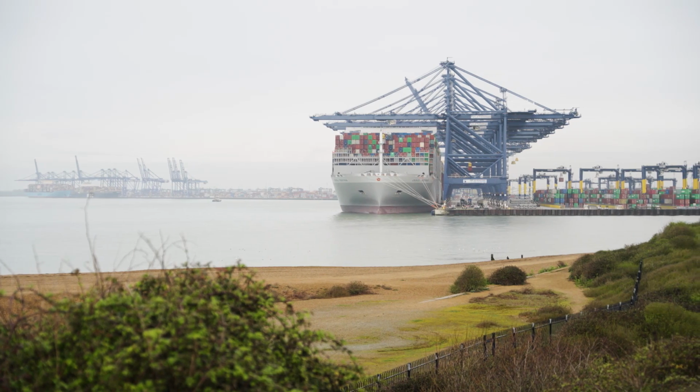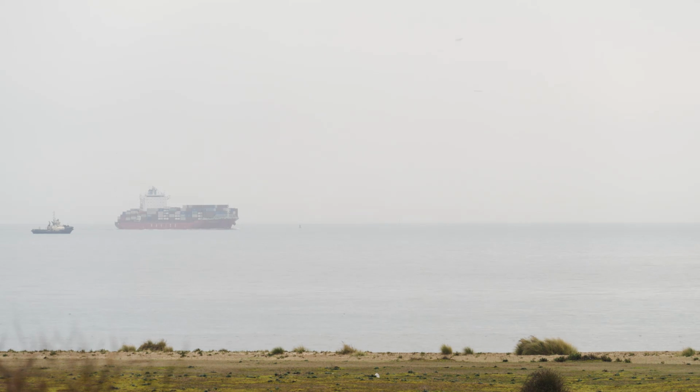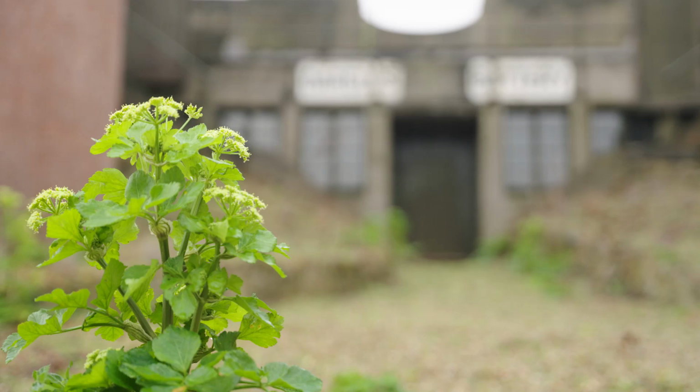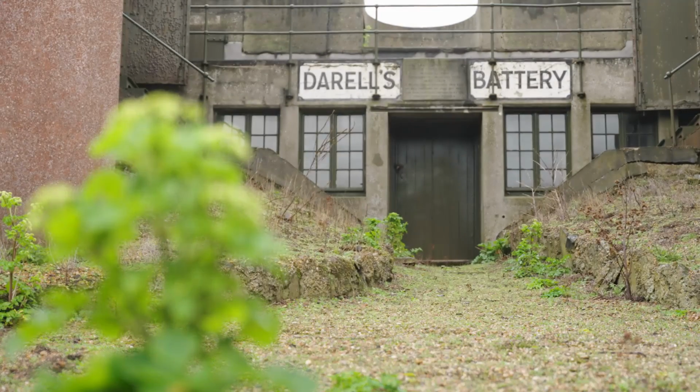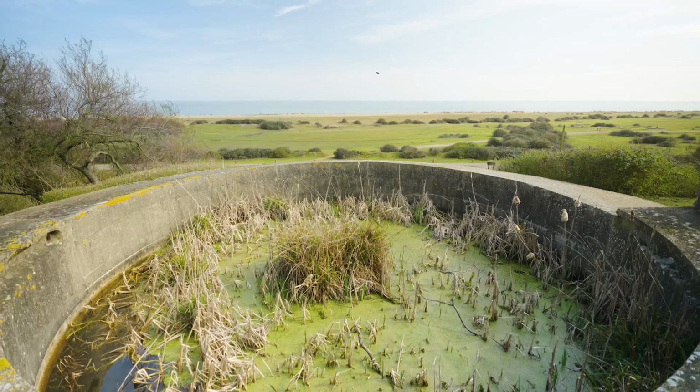Well, Landguard Fort is right next to the Felixstowe container terminal. And the reason why the container terminal is on our side of the river is because this is where the deep water is. The deep water channel is close to us, and so we have to defend the deep water channel. So the submarine mining establishment was put in about 1880, and it was because they realised that the guns weren't fast enough in reloading if we didn't sink enemy ships coming up the river.